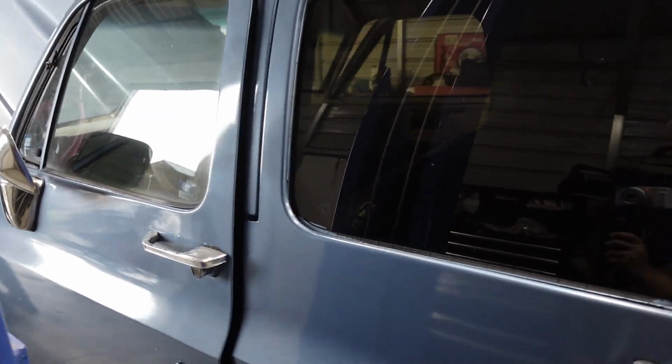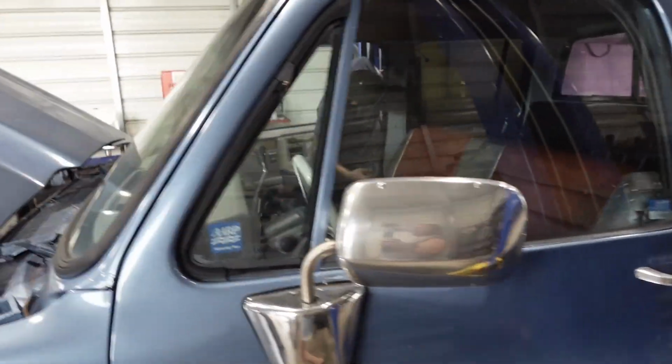We got to fix the back doors. I think they just are locked. I can't get in the front door, too ragged. Oh, it's all that spaghetti you ate for dinner. It was good.